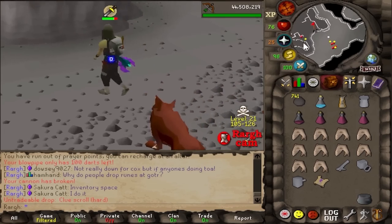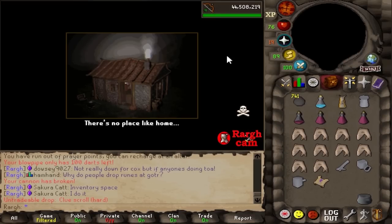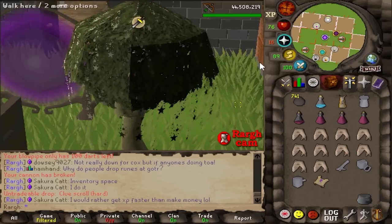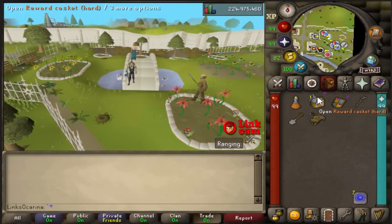219 kills. Jagex, you owe me a magic shortbow. That's all I want. We're even. You give me a magic shortbow, and we are even. You don't even have to give me black dhide. Just give me a magic shortbow, and we're even. I'll call it even. All right, guys, we got a casket here.